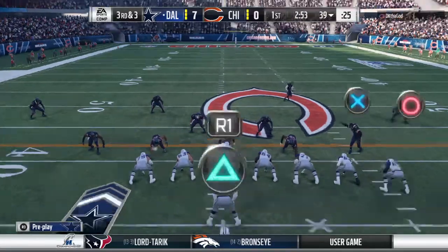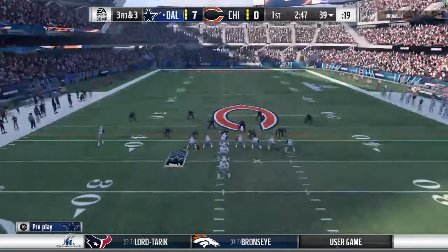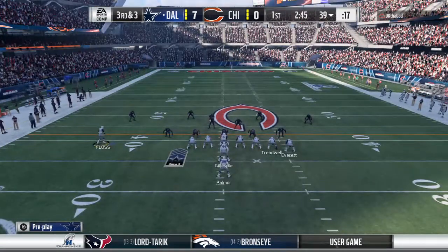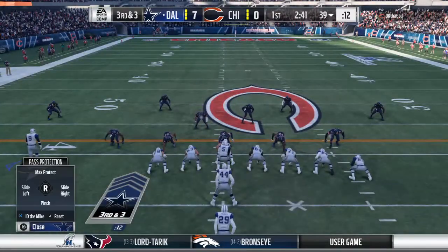Let's go! Green 39! Green 39! The wide receiver moving to a new spot. Watch it now, Barney! No. Check! Patriot!